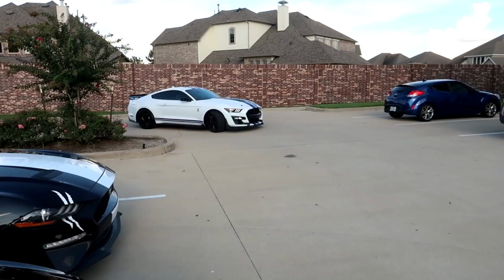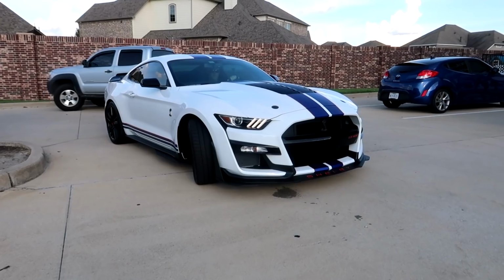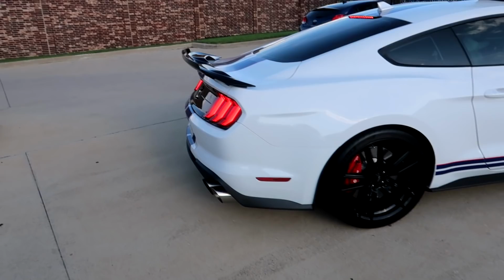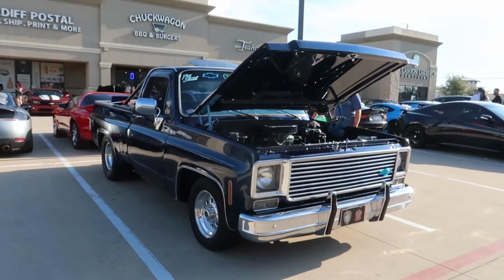Red, white, and blue, baby. The most American thing you'll ever see. That is crazy. That's awesome. This is the spec to go with, guys. If you're getting one of these, red, white, and blue with the big red Brembos. That is incredible. Hey, thumbs up, that's awesome. What a car.